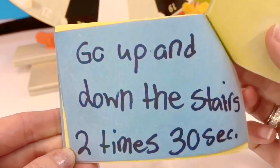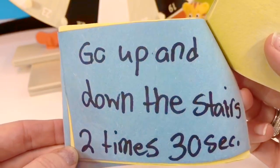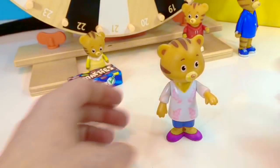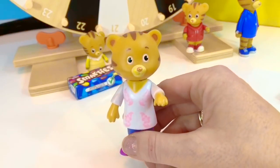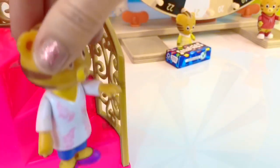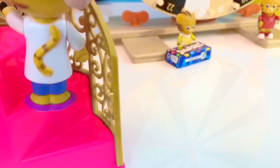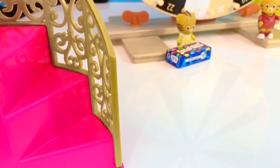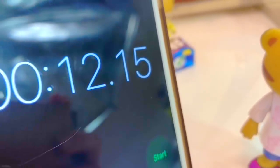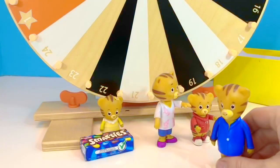Go up and down the stairs 2 times in 30 seconds. I'll time you, Mum Tiger. Ready, set, go! You did that in 12 seconds. Good job, Mum Tiger. Now it's Dad Tiger's turn to spin.